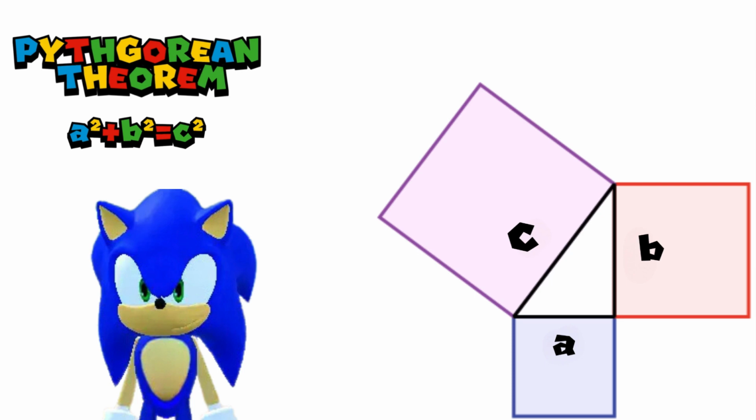Other proofs of the theorem. This theorem may have more known proofs than any other, the law of quadratic reciprocity being another contender for that distinction. The book The Pythagorean Proposition contains 370 proofs.